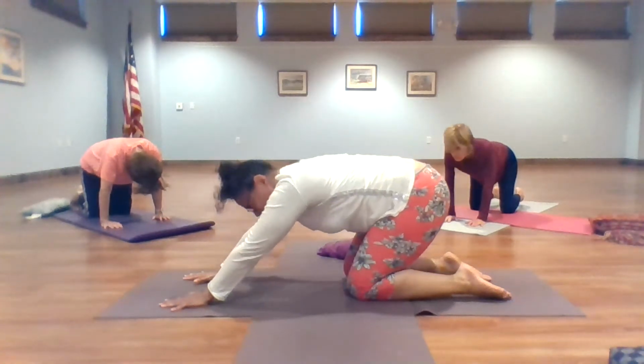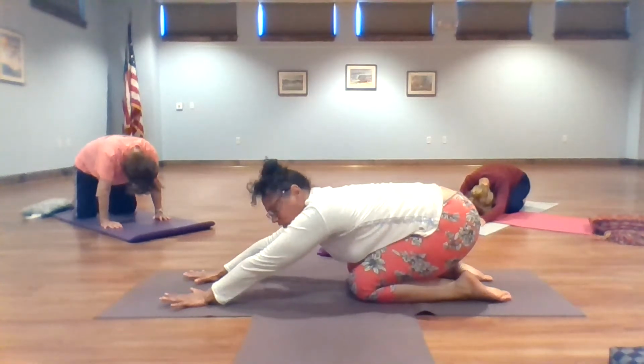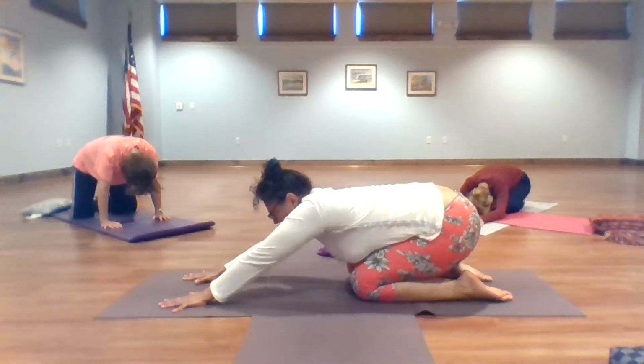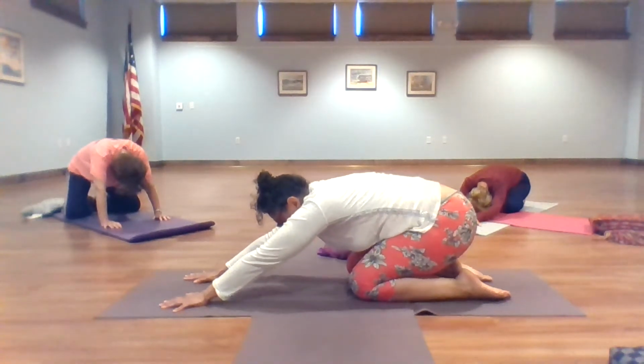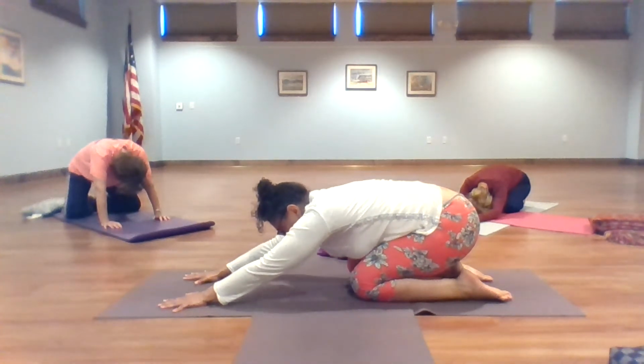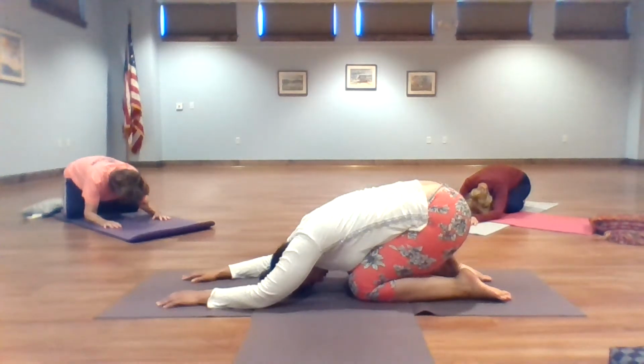Relax your knees. You can bring your knees wide and your big toes together. Just let your bottom ease towards your heels. Give a gentle rock. Feeling for any tightness, resistance. Let the elbows come to rest. Gently let your forehead come to rest.